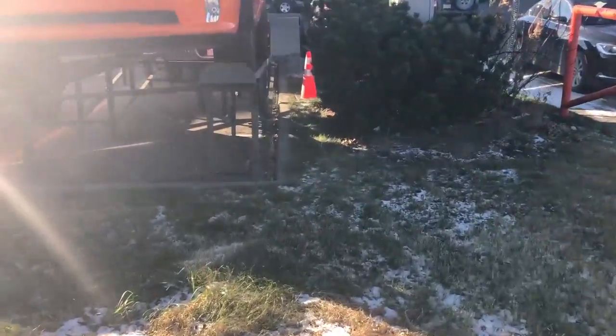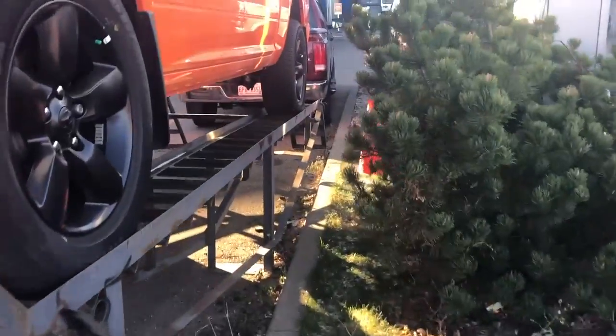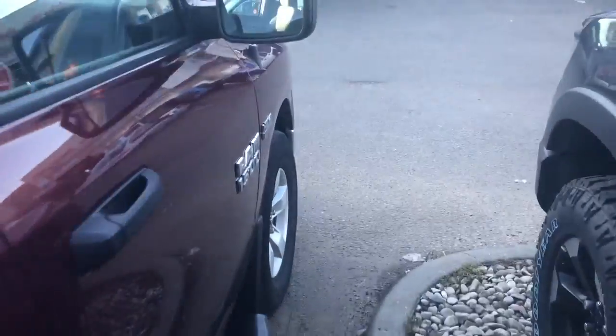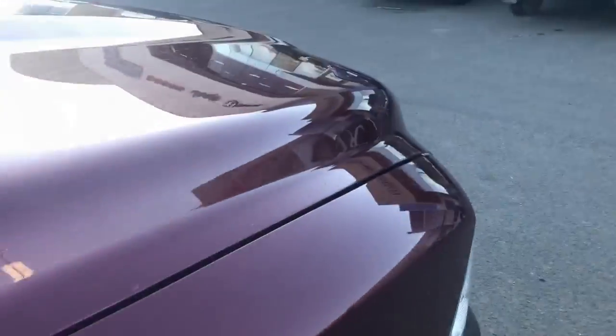Some nice vehicles, folks. I was hoping to see a couple of Hellcats, but I don't think they have any. You wouldn't buy them at this one. You would go to, like, Sherwood Park. Sherwood Park would probably have two Hellcats sitting in their showroom. So anyways, let's keep going.